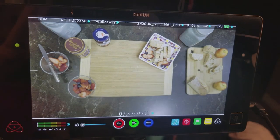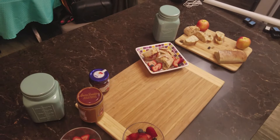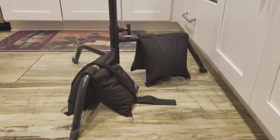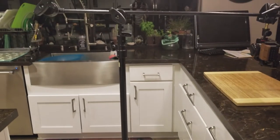So I knew this was going to be a challenge, especially because I didn't have the proper equipment to do an overhead shot, which is absolutely necessary when you're doing cooking and food videos. And so I started to think, I still have connections with some of the professors at the college that I recently graduated from, so why don't I just ask them for a C-stand and two sandbags? Not gonna hurt, right? And easily they said yes. So I was able to get the C-stand and the two sandbags.